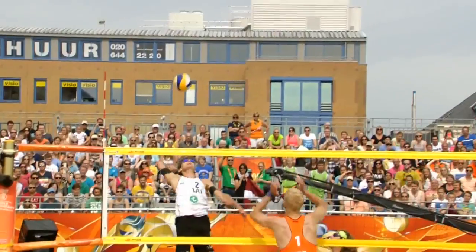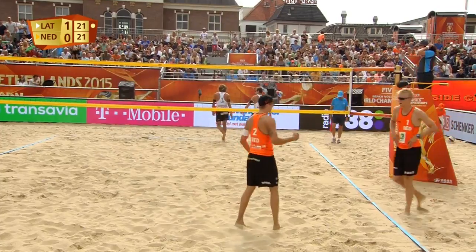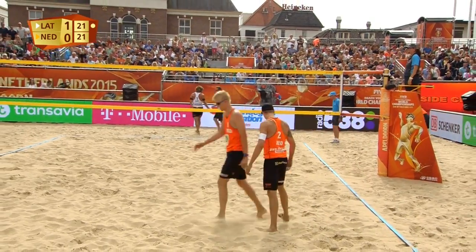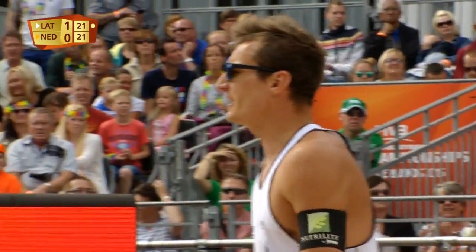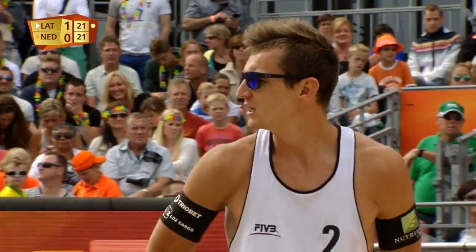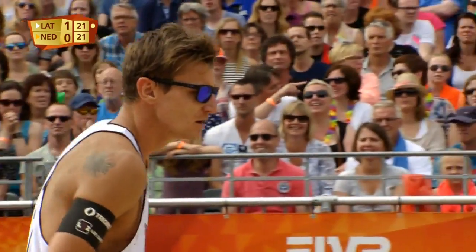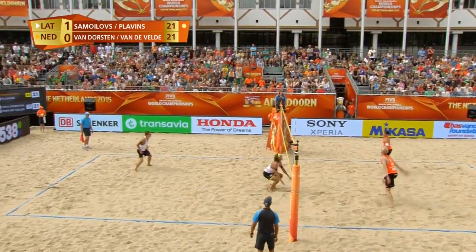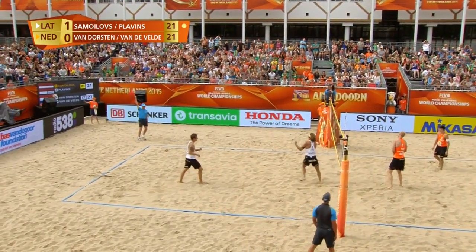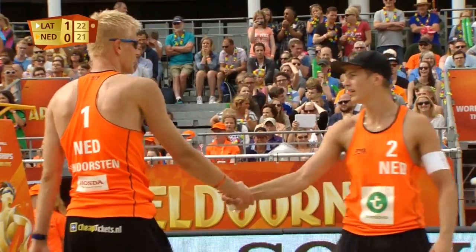It's a great match. They change ends once more, of course, but it's a very exciting start to our second day of coverage in Apeldoorn. Of course, the third day of the World Championship. But it's really exciting stuff. Uh-oh. Well, he recovered, and that is not great. That is now the second match point to Latvia.